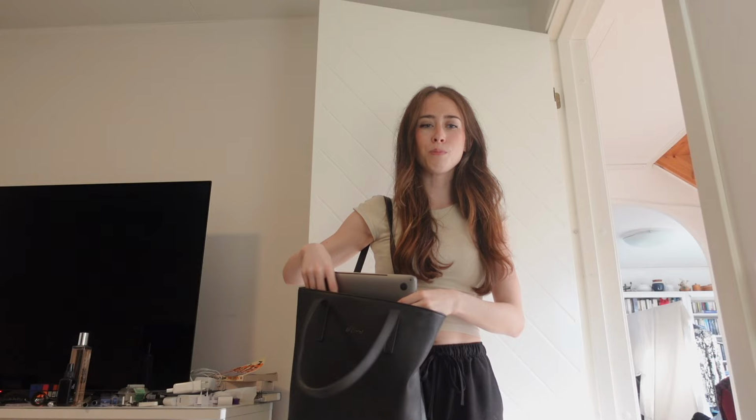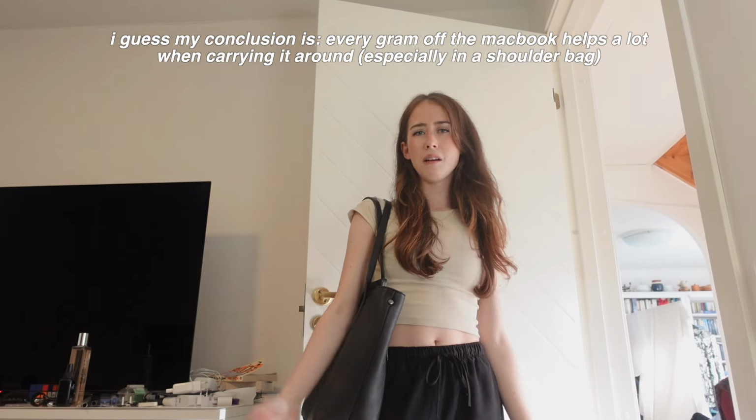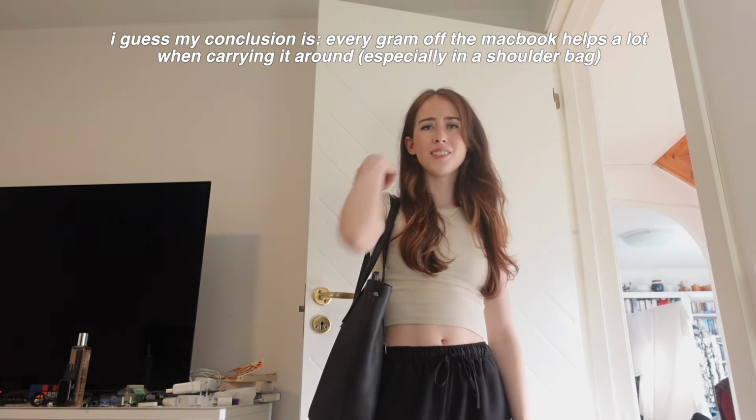Guys, I don't know how to explain to you that 300 grams is a lot, because it doesn't sound like a lot, but this just immediately feels so much heavier in my bag. This, I mean, it's still heavy, but it's not as bad.